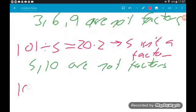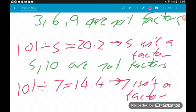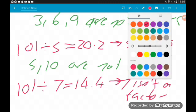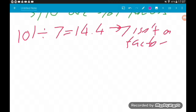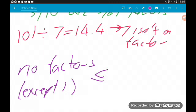So, 101 divided by 7 is 14.4. So, 7 isn't a factor. So, what have we shown? Well, we've shown there are no factors except one that are less than or equal to 10.